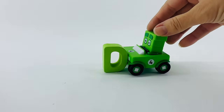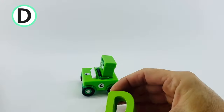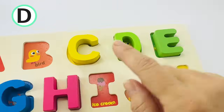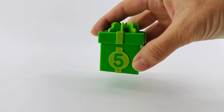Who's that? It's the number 4 block, and he's driving in the letter D. The letter D is green, and so is number 4. D is for duck. There it goes, right in between C and E. C, D, E.